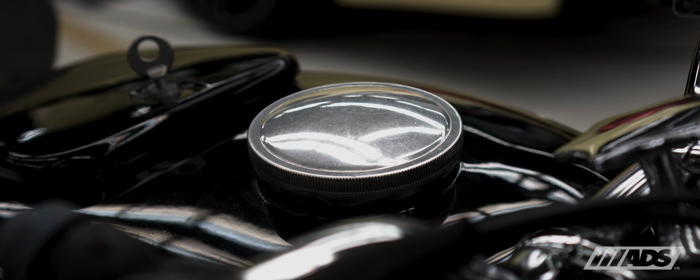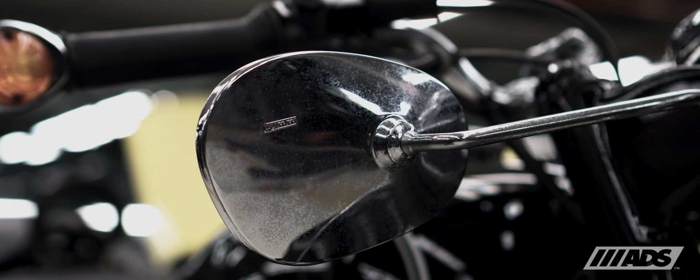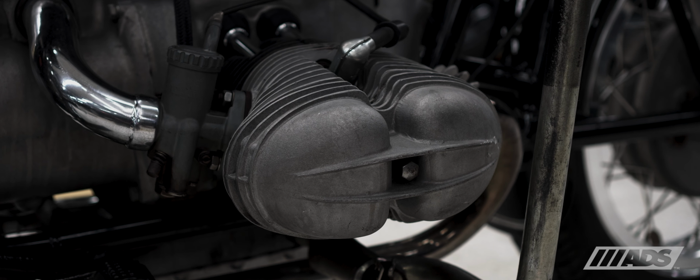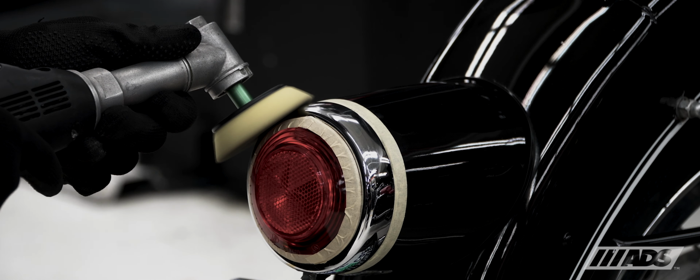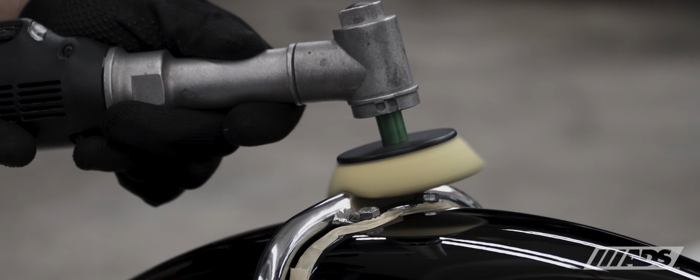This vintage BMW R69S was brought in for a Vehicle Reconditioning Program, which includes several restorative components and our signature detailing program. The client had requested to retain the existing paintwork on the tank, headlamp housing, and the front and rear fenders, so we began with our multi-stage paintwork correction and refinement process.